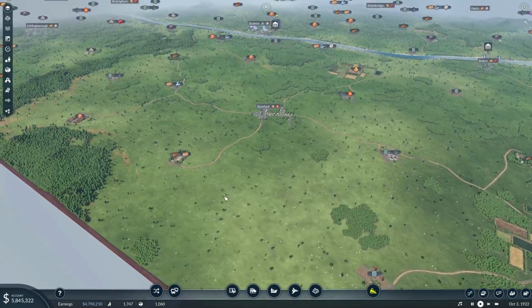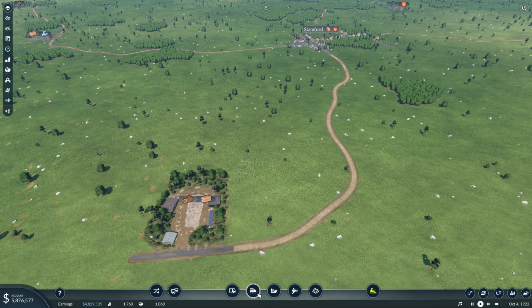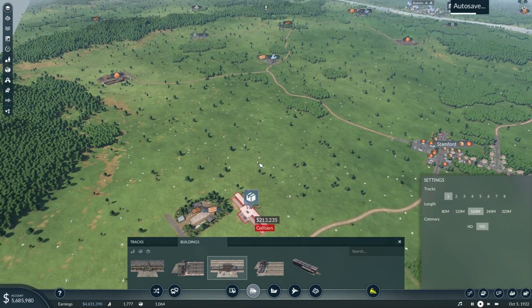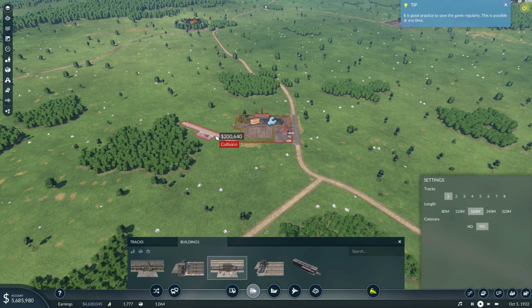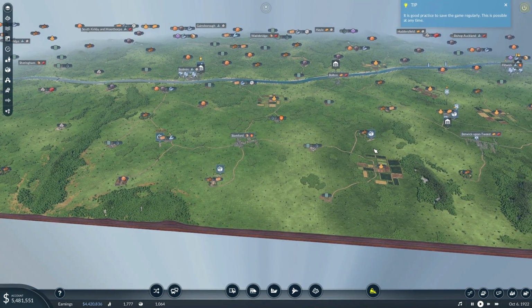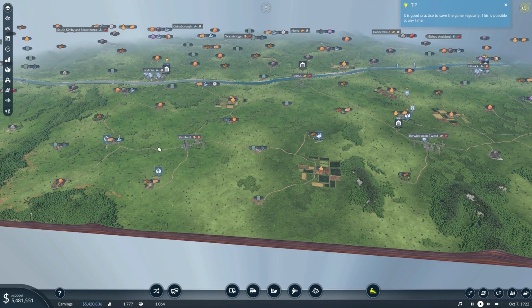So logs, check. Next up is going to be logs into planks. And we're going to throw this station just like this. Now, I think I'm going to do something that I like, it's a bypass in a way. And I do this on some of my bigger lines. We may not need this per se, but I want to talk about how to do it. Because here it doesn't really seem to matter as much, but what I'm talking about is, say you have another good on this line. Say eventually we link Berwick upon Tweed into this future line.